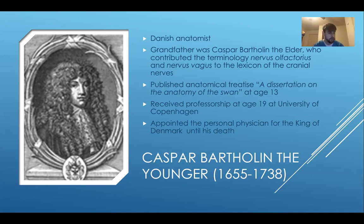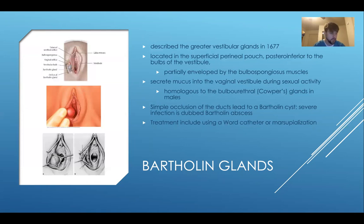He is probably, of all of these that I have today, one of two that should be very familiar. And for him, it is for the Bartholin glands. He described these first. He was working a lot on cow anatomy, and this is where he first really identified these glands. And it describes the greater vestibular glands. This first happened in 1677 when he described them.